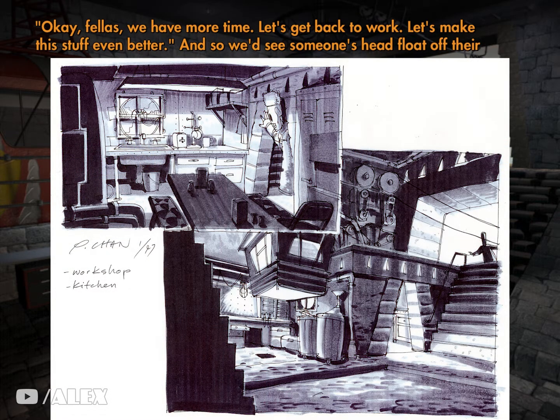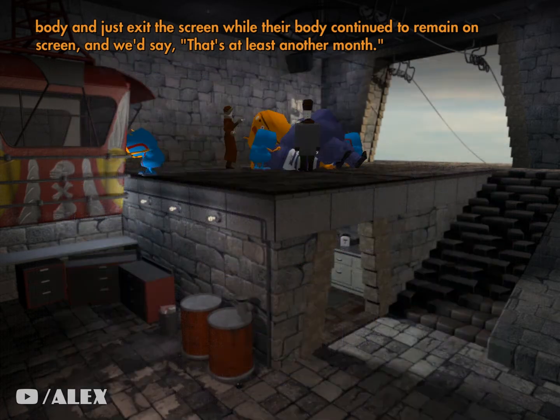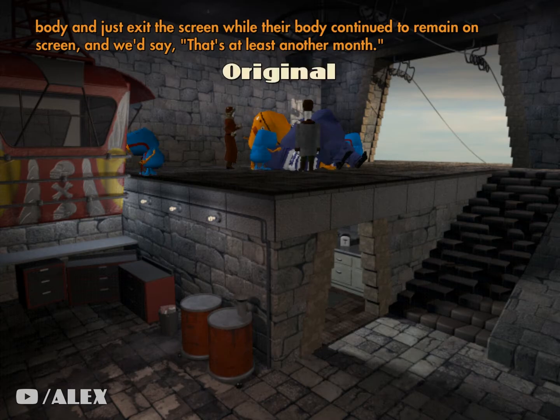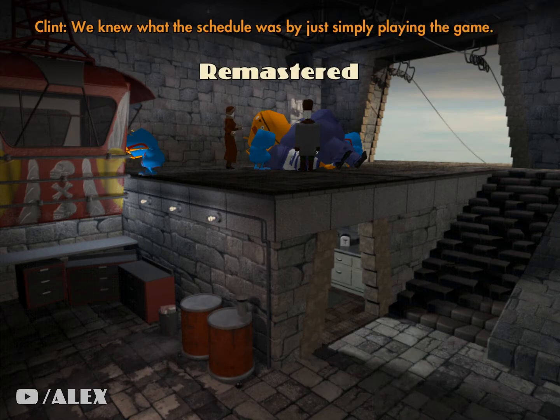And so we'd see someone's head float off their body and just exit the screen while their body continued to remain on screen. We'd say, that's at least another month. So that's how you got more time. We knew what the schedule was by just simply playing the game.